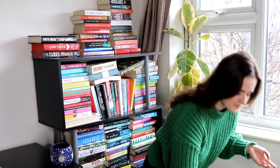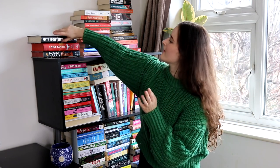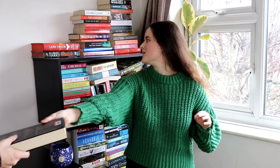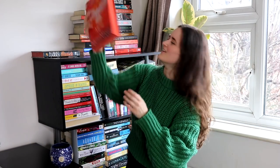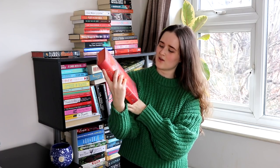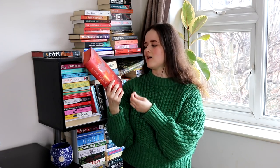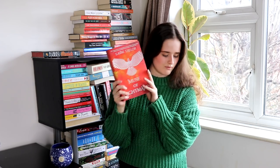In the box. Okay, Ninth House by Leigh Bardugo. Do go, no. Okay, Muse of Nightmares. I will keep. What really upsets me about this one, and what I may consider doing in the future, is getting rid of this one and getting the paperback, because the Strange the Dreamer copy I have, which is obviously the first book in this duology, is in paperback, and so I would rather they match. But for right now, I'm obviously not going to repurchase it, so I'm going to keep this one for now.